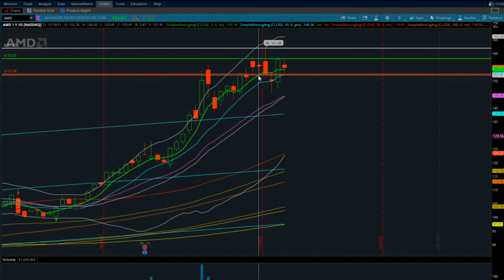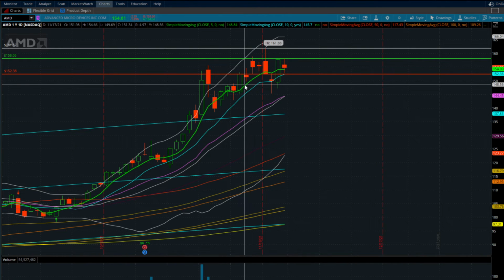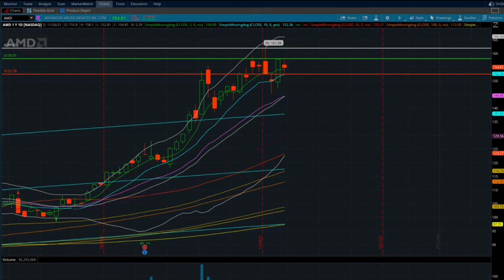All I'm looking for here is a quick scalp, a flush below 152, kind of ride that out. And depending on how the market is reacting will depend on how long I hold this trade.